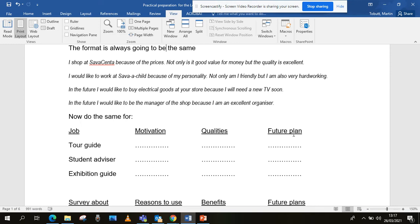Okay, keep it simple. Now, to prepare for the exam, I would like you to think of why would somebody want to be a tour guide? What qualities would somebody need to be a tour guide? And what could they do in the future? Okay, so I want to be a tour guide because I want to travel. My qualities are I'm patient, I'm good with people, I speak many languages. My future plan is to set up my own tour or something like that.